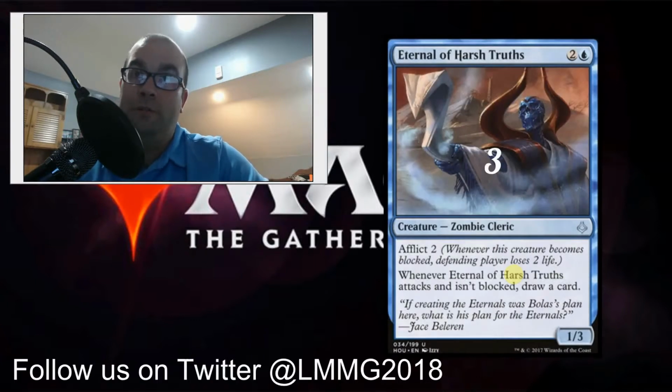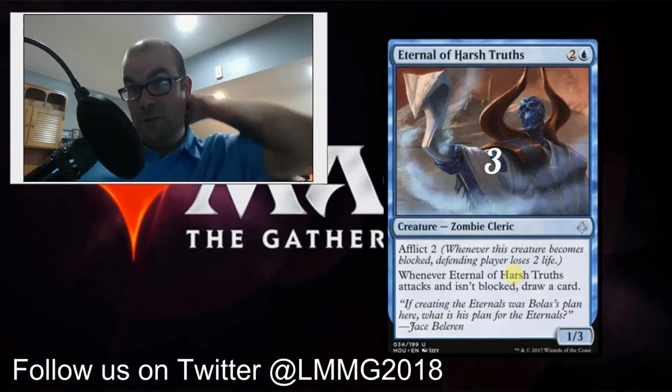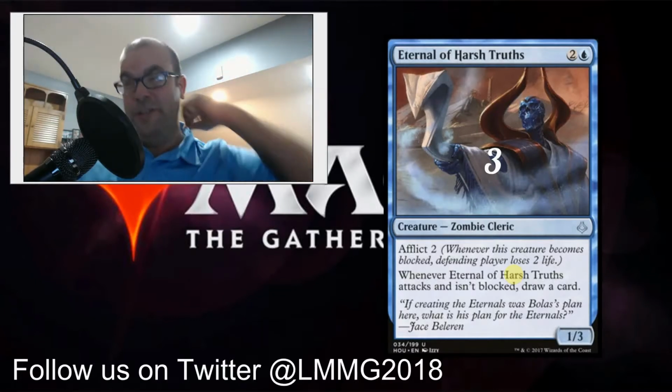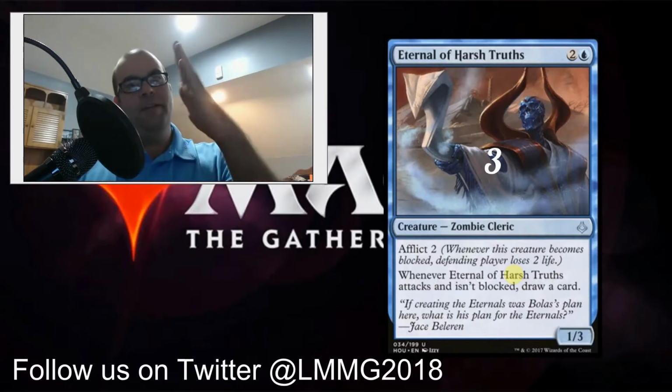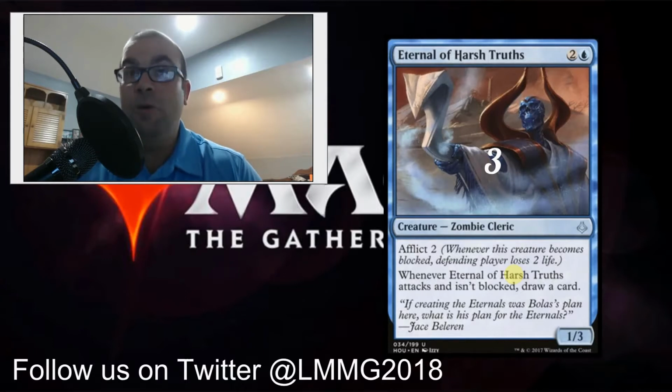Next, we're going to move on to 3-drops. The one thing about this deck you'll notice is it is heavy on 3-drops. So if you wanted to make some changes to smooth the curve out a little bit so that you don't have this spike at 3, that's probably okay. You could get away with doing that. But the way we built it, we've got a lot of 3-drops.